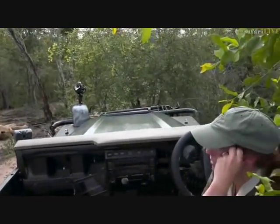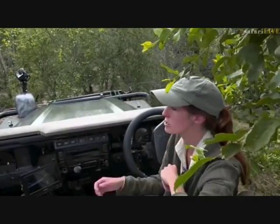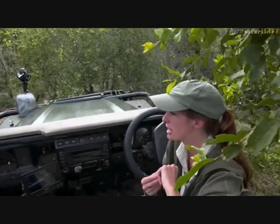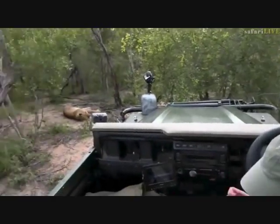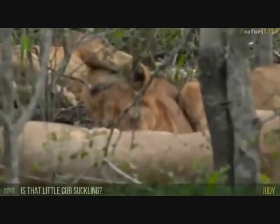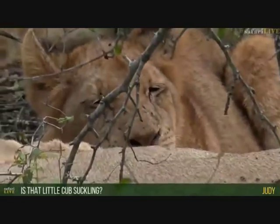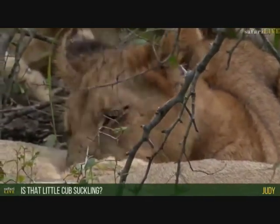One fascinating thing I've noticed is that one of the cubs is still trying to suckle, which surprises me. I wouldn't have expected it. I would not have expected the lionesses to still be lactating. He tried. I don't think it was successful. It certainly gave it a go. There you go, Judy H. You're wondering if this cub was suckling. It's trying to. I don't think it's being very successful.